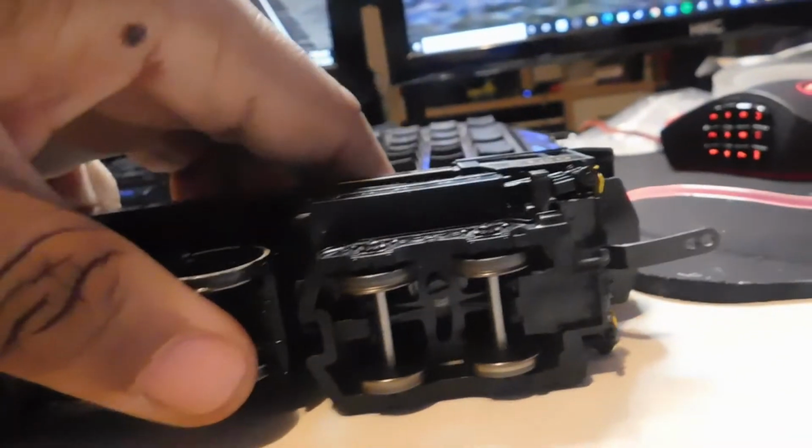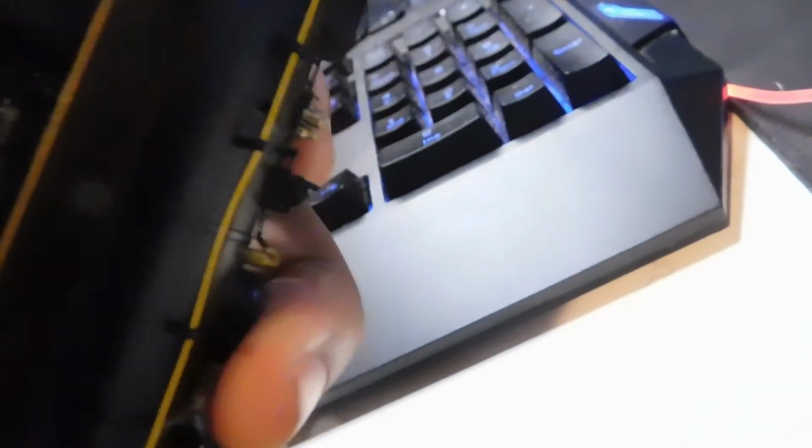Your trailing truck, there is a switch for the smoke unit, which I might be able to show you if I turn the trailing truck this way. There's a switch right there. That little bar that sticks up, that's the switch for the smoke unit. If I push it this way, I just turn it on. If I push it the other way, it just turns it off. There you go. So that's the smoke unit switch.